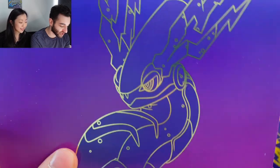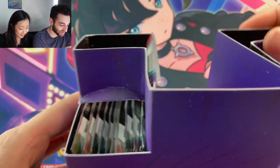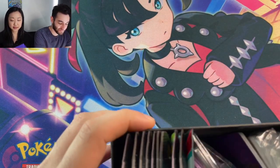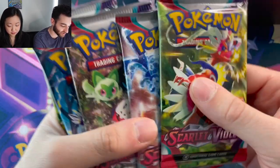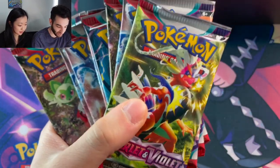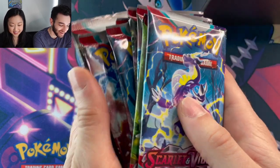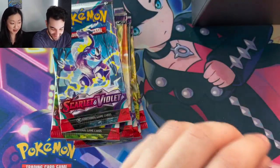Now we're going to first start opening the Violet Pokémon Center ETB. I think the box is a little bit different. I think the drawing's a little bit different. So it comes with 11 packs. 1, 2, 3, 4, 5, 6. Wait, that just fell out of the inside. I only counted 10. There's the 11th pack. This must have something good.